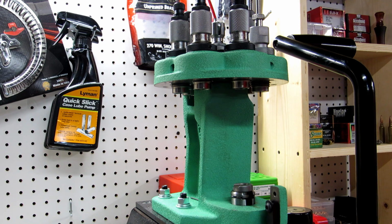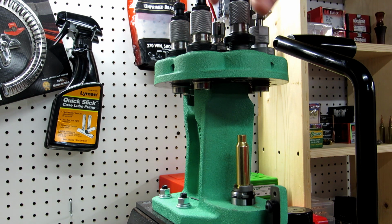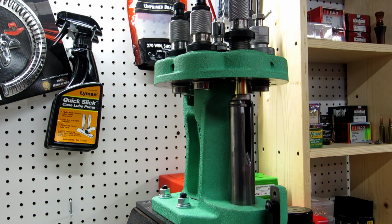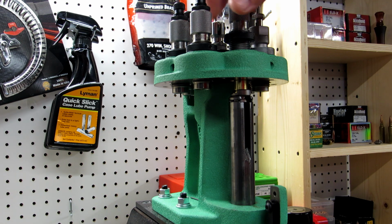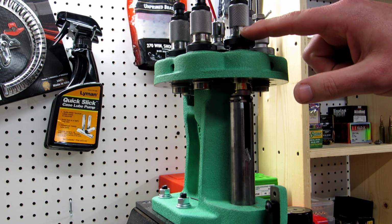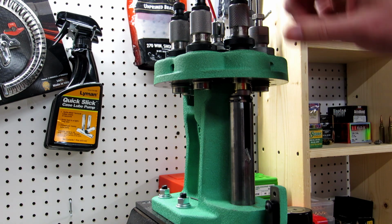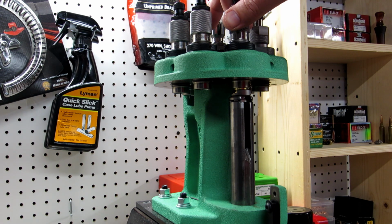Because what I've done on this particular one, and I never have to change it because I've already set the collar, but whenever you do this for the first time, you want to take an empty piece of brass, unscrew your seater, put the brass all the way in to where your ram is all the way up, and you want to turn it until it stops. And it's going to stop whenever the neck of the brass has come to the end of the die itself. Just a little turn so it's snug.